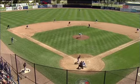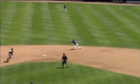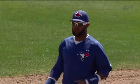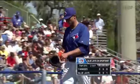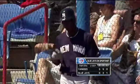Hey, he can play second base. You've got to give him some reps over there. He hasn't played there a whole lot over the last couple of years. He's been in the outfield, and he has had some injuries, but he can play there. And that was a good one there. It saved a run. And it marks the end of Brett Cecil on the hill. New pitcher when we come back to Dunedin. Yankees with a 3-run lead.